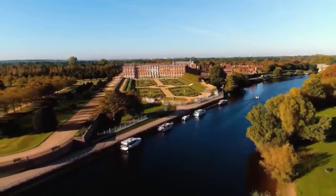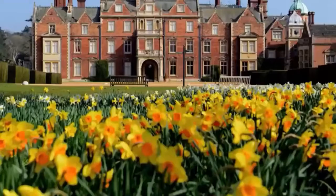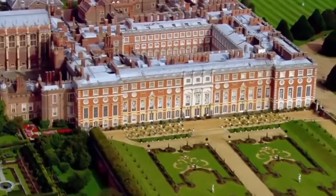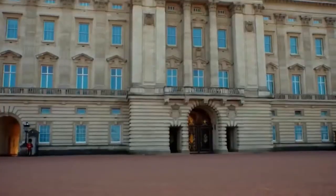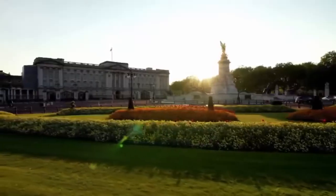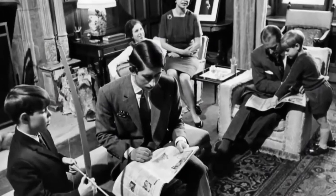The royal palaces come in all shapes and sizes. Some are opulent and luxurious, while others are more homely and simple. Palaces like Buckingham Palace demand attention, a backdrop for huge affairs of state, while others are just for the family, more secluded and secretive.